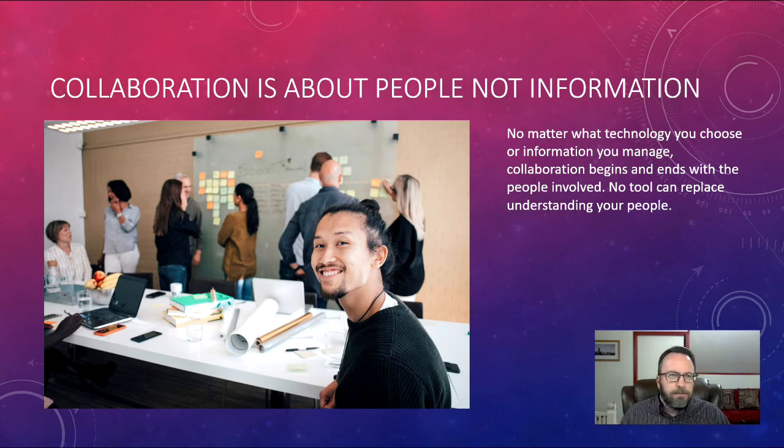No matter what piece of technology you've chosen, what software you've purchased, whatever you've licensed, whatever you've deployed, it begins and ends with the people using it. Not the leadership who made the decision, not the purchasing department who approved the purchase, not the IT department that rolled it out, but the people who are actually using that technology. And there is nothing that can make that technology work if those people are not willing to work with it.